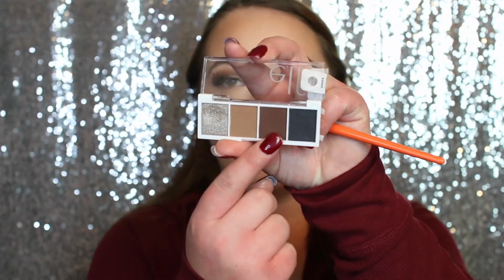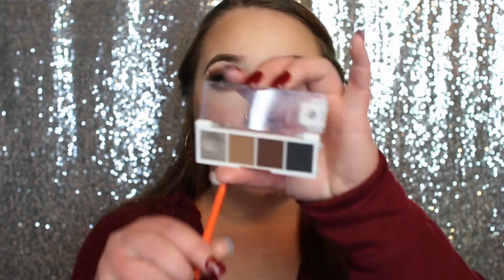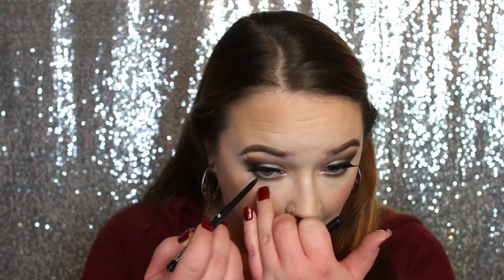I'm going to go back into that Truffles palette. I'm going to grab the darker brown shade and get that right under my lower lash line. Then I'm going to go back over that shade with the lighter caramel brown shade. Then I'm going to go back with that NYX eyeliner and get my waterline.